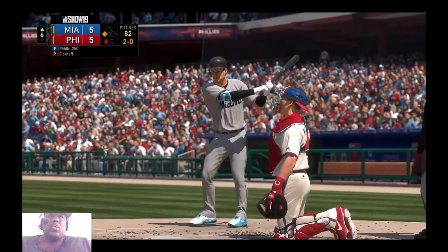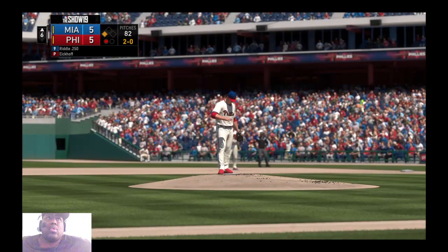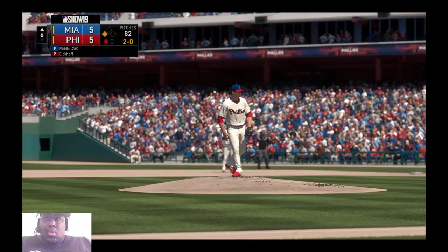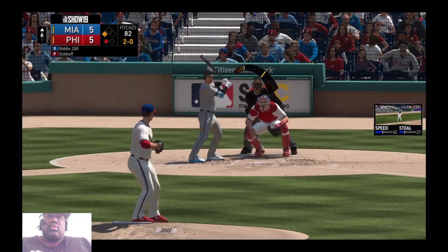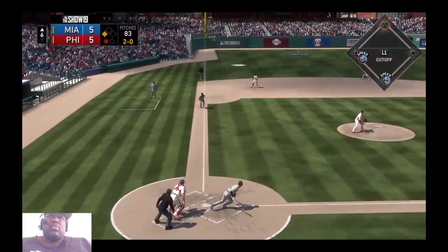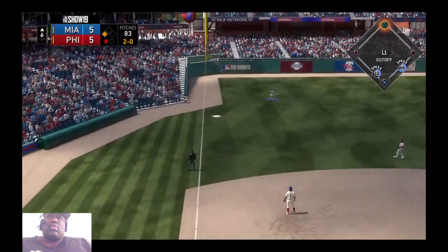This would seem like an easy RBI situation. 2-0 count, runner in scoring position, but you have to know there's an open base, and he might be pitching around you. 5 runs, 11 hits, and 1 error so far for the Marlins.